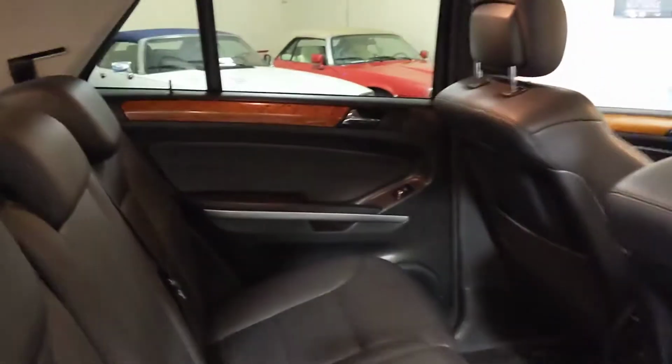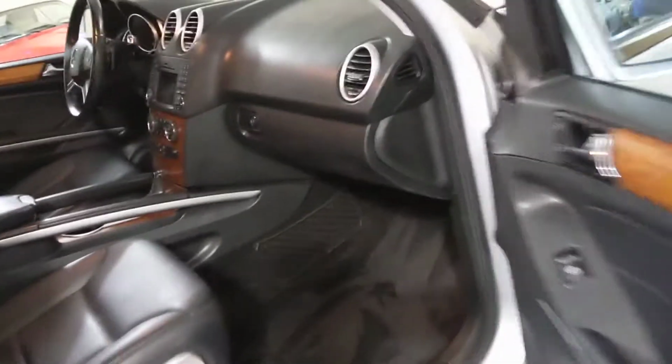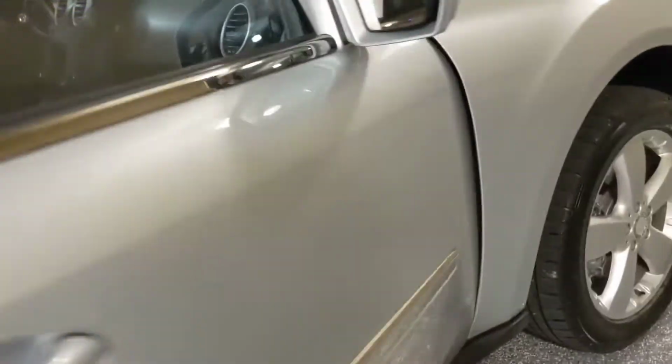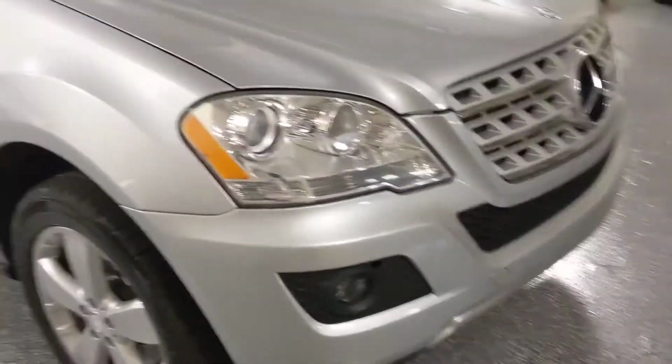The front seat's all the way back. It has quite a bit of room in the back for the rear passengers. The seats will fold down flat. It's a power moonroof. Here's the power seats. They're heated. Real nice wood grain trim. That's real wood. Rain sensing windshield wipers. Drives excellent.